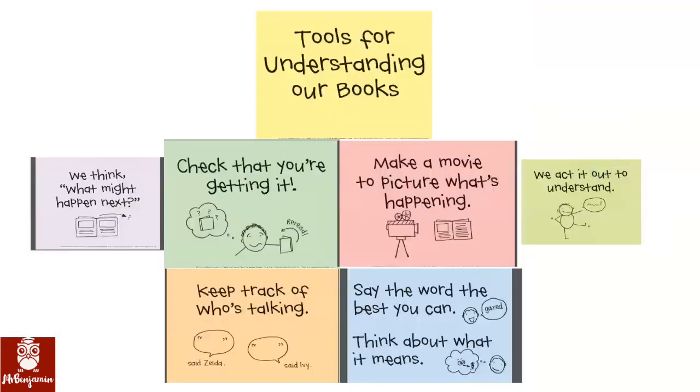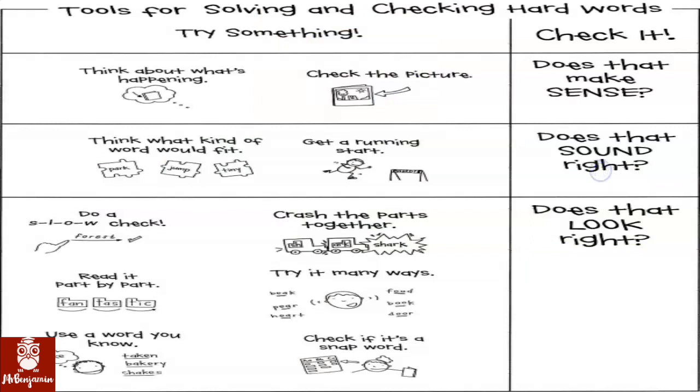Tools for understanding our book. We think, what might happen next? We check that we're getting it by rereading. We make a movie to picture what's happening. We act it out to understand. We keep track of who's talking by speech bubbles and quotation marks. We say the word as best we can, and we think about what it means.